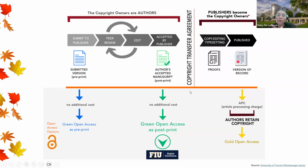Now here is where you would transfer that copyright if you're not paying an article processing charge. The publisher becomes the copyright owner. They're the ones that do the copy editing and typesetting, and then they publish that particular version of the record. So this is the published version over here that they own the copyright to, and this is the accepted manuscript, which you own the copyright to. If you pay that article processing charge, then you retain the copyright, and you can do basically whatever you want with that. Again, just to take it back, there are open access journals that don't have any APCs, and you get to keep your copyright ownership. So please keep that in mind.